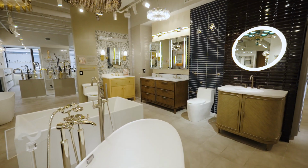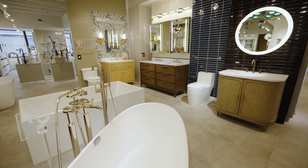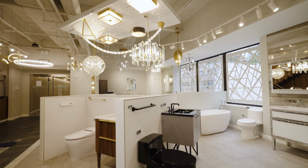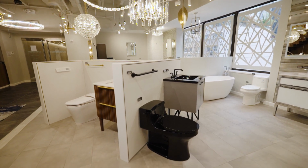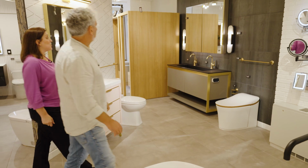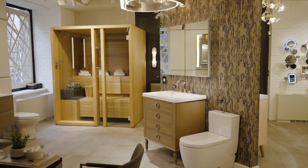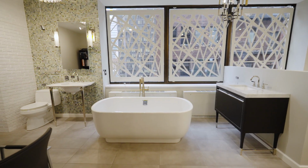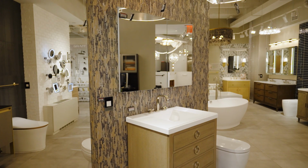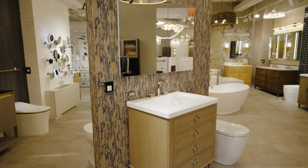But when you look at what we have today, this is a space we can be proud of. It represents the Ferguson brand very well, and we can woo our clients in, and they can bring their clients and very comfortably see what we have to offer. So the great thing about this showroom is we can show inspirational vignettes, how you would see it in a real life setting, which is what we didn't have in the old showroom. It was just lines of product. So ideally, a customer can come in and see how it would look in their real space.